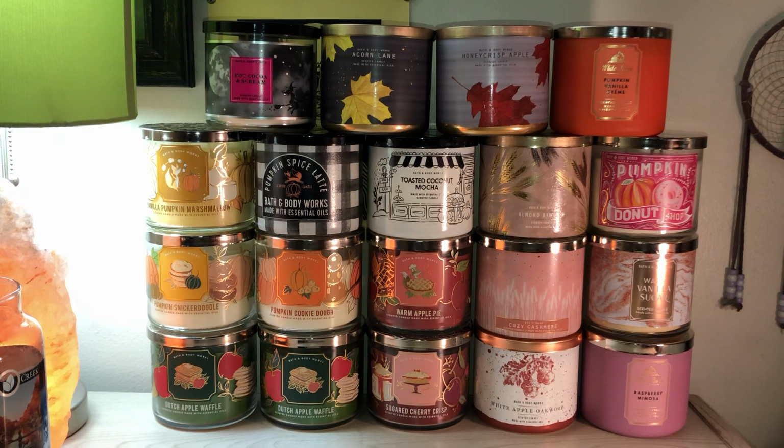I adore this. Obviously, vanilla pumpkin marshmallow, I think you know that I have gone through quite a few. I seem to buy one every fall, because I think I don't have it. But I end up with 3. But it's a scent that I enjoy.